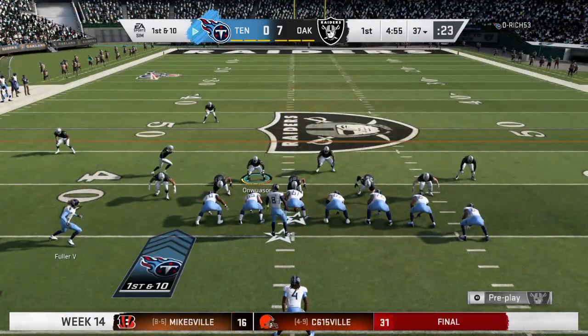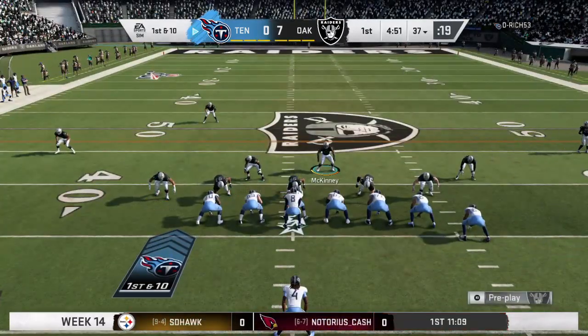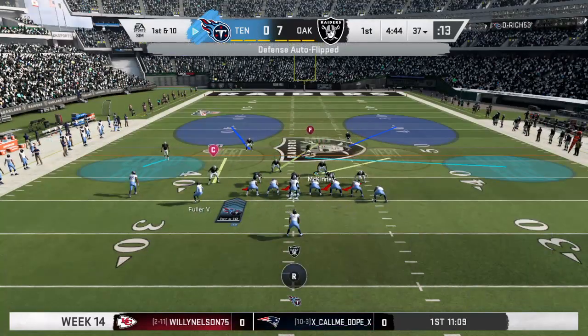Mike, 58. And what's the block? 58 for Mike. What's the curl?